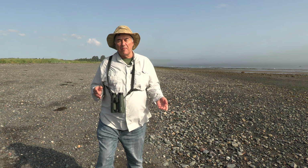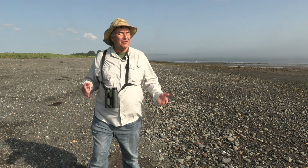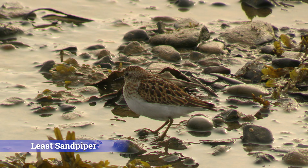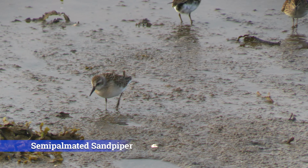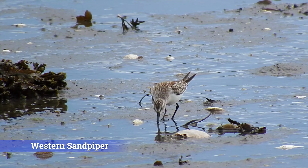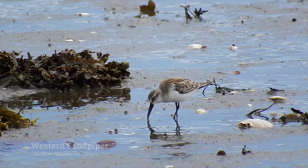Sometimes there are 3 troublemakers: least sandpiper, semipalmated sandpiper, western sandpiper. They all look kind of alike. Least sandpiper just a teensy bit smaller, also browner. Semipalmated sandpiper just a little bit bigger and grayer. And the western sandpiper is kind of brownish, halfway between the two, with red in the shoulders and top of the cap.